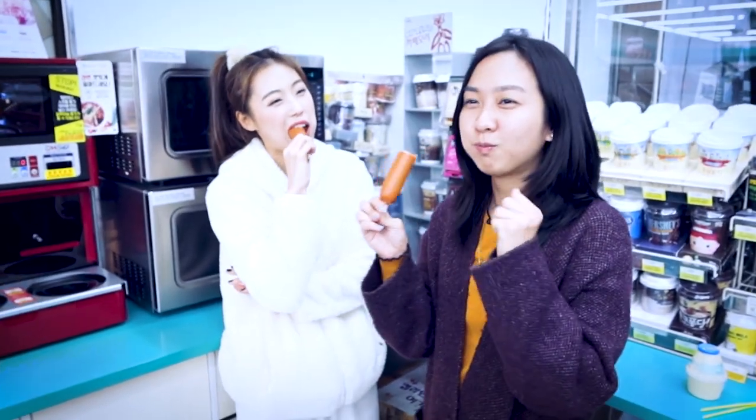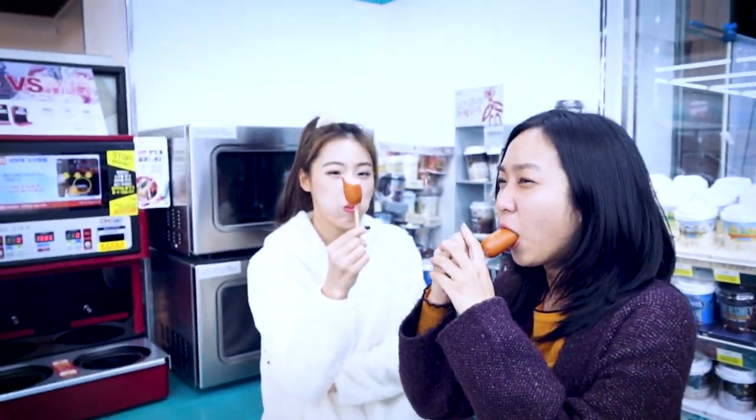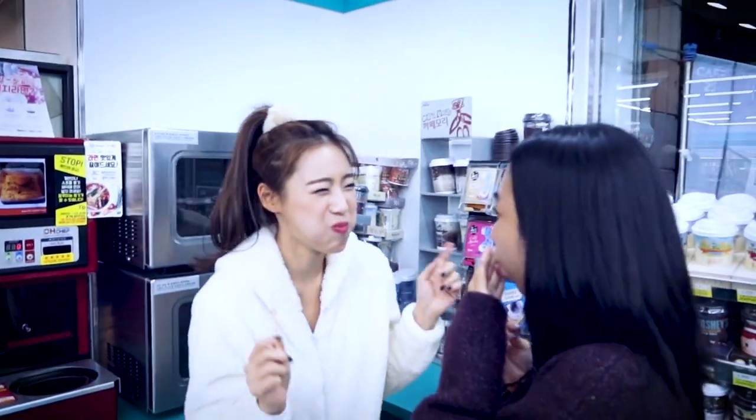But I think Mika got it. She's like, I have to win this. I have to win this. Mika gonna cry. Mika, you're gonna lose. Oh, wala nga lalabas yung dila after. Do it, Mika, do it. Go! Go, Mika. Well, Mika won.